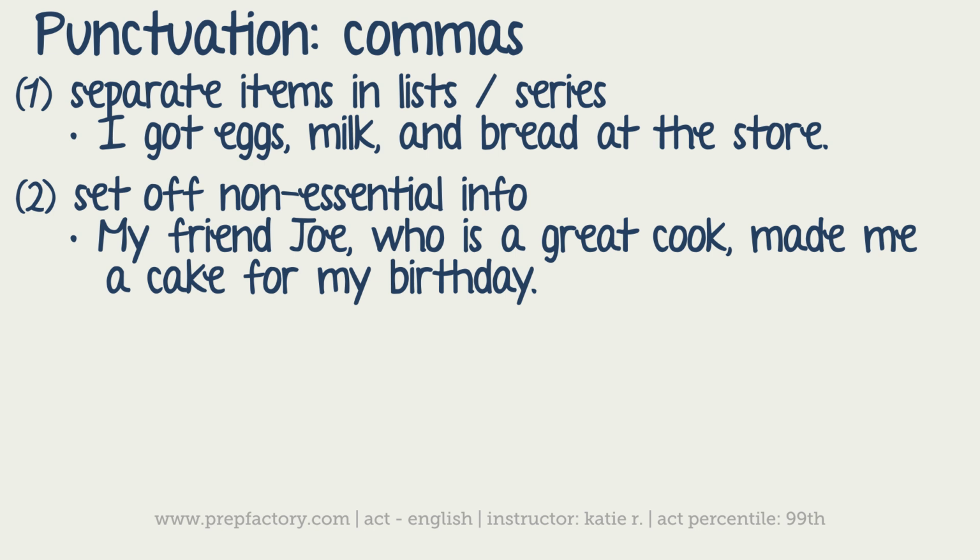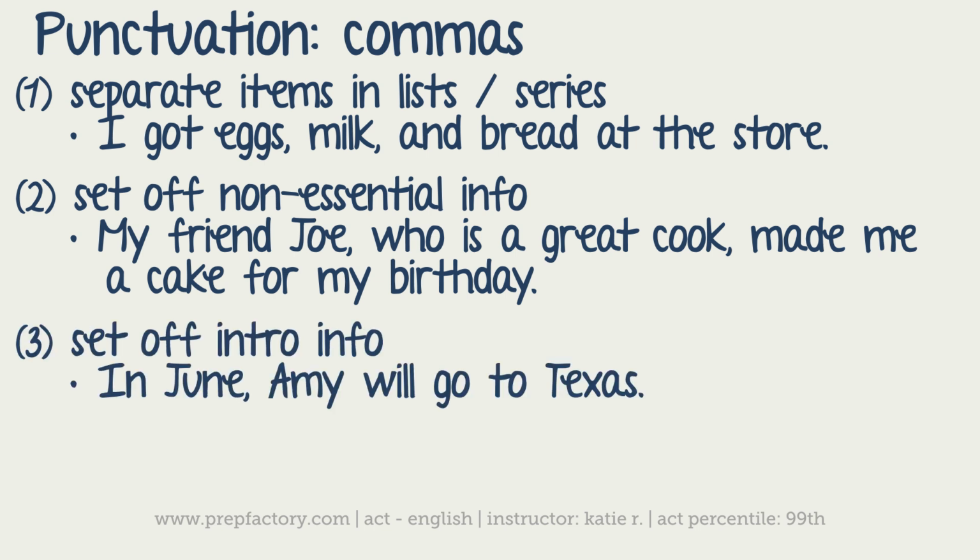All right, the next thing that you can use a comma to do is to set off an intro phrase. So very similar to the non-essential info, it's where you have a phrase in the beginning that's a little extra explanation, and then you have a comma and the rest of the sentence. So for instance, in June, Amy will go to Texas. We could have this sentence without the in June part at all. Amy will go to Texas. So just like non-essential information, you should be able to get rid of the intro info and still have a sentence on your hands. So in June, you can get rid of it. So you want to have, in June, comma, Amy will go to Texas. And shout out to anybody who's from Texas.